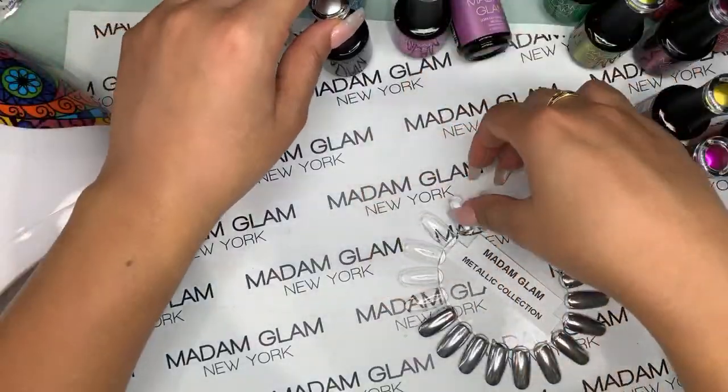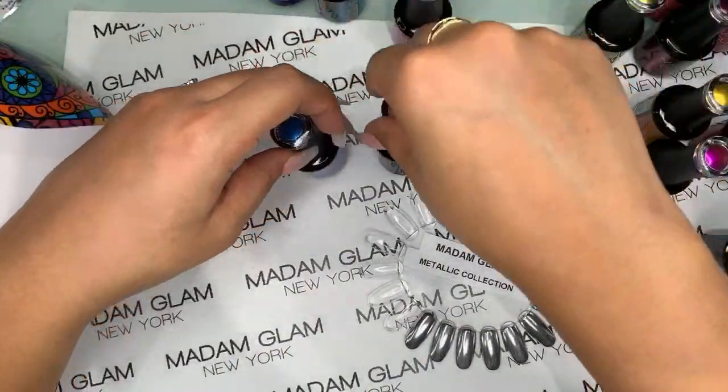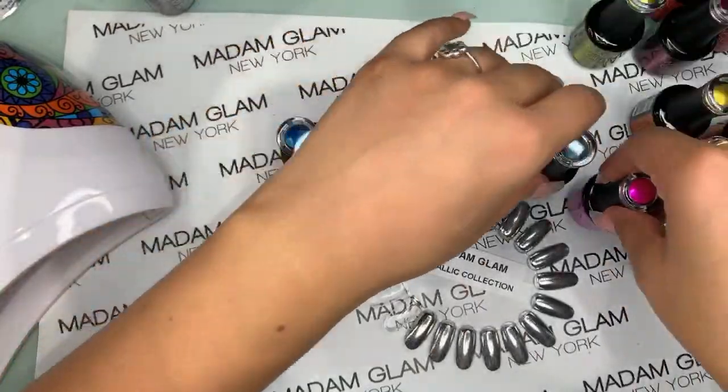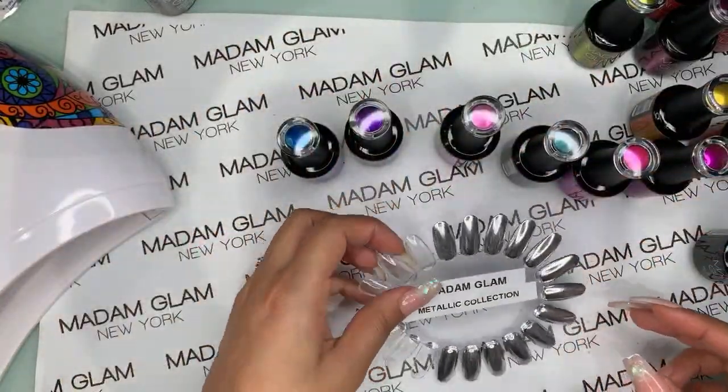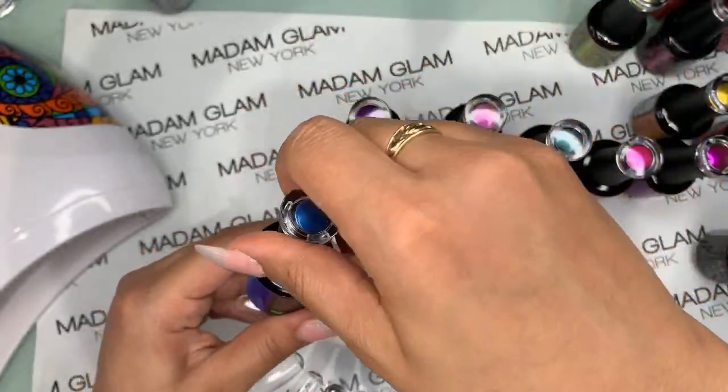Okay, so we cured them for 30 seconds. So now we're gonna go ahead and apply the colors. For the colors, we only have to do one coat. I'm not gonna go in any specific order or anything. So the first one that I'm gonna do is Girl Boss.